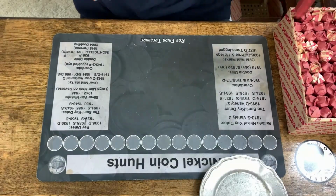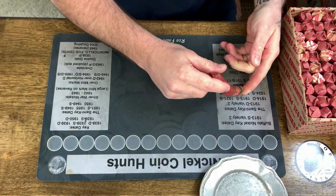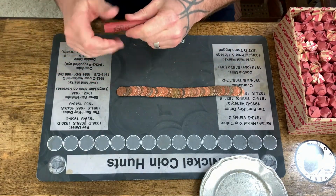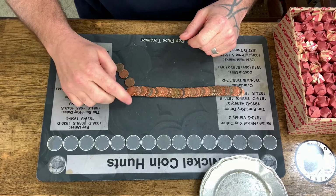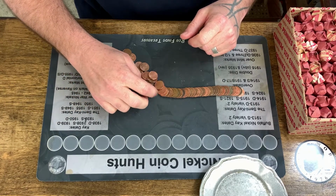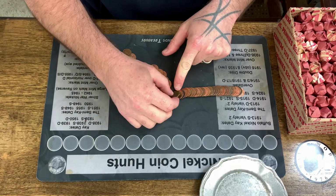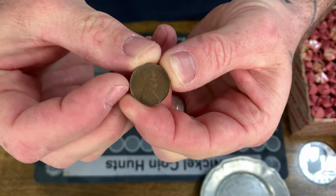All right, let's just go ahead and do the first roll together. As you can see, it is customer rolls, and I'm excited for that because you never know. It might be awesome or it might be awful. So let's take a look in the first roll together, see what we can find. How about a wheat penny right there? Let's see, 1946. That's not a bad way to start.